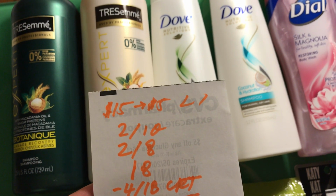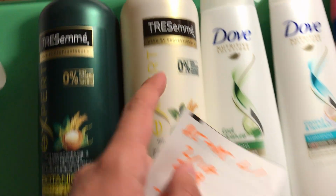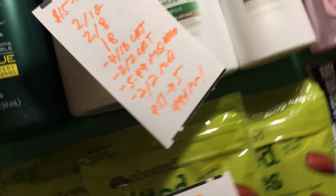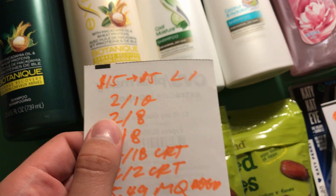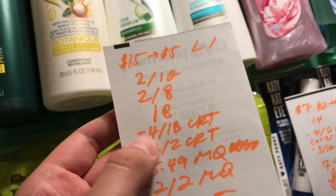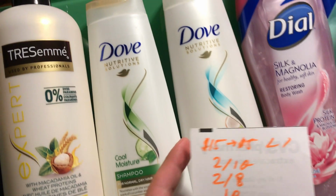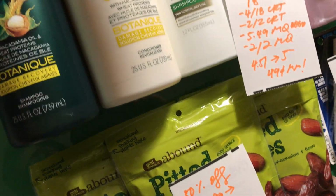The hair care, spend 15, get 5, it's a limit of 1. I got 2 of the Tresemme Professionals, the expert one, I think, is what it's for. I don't have another coupon here. They're 2 for $10, and then the Dove is 2 for $8. This is $18. I had a $4 off of $18 worth of hair care CRT, and then I had a $2 off 2 CRT for Dove hair care, and both of those were just fine.